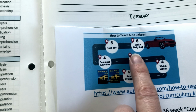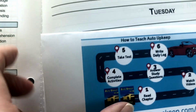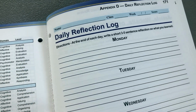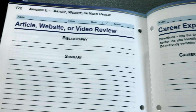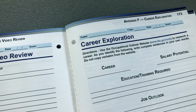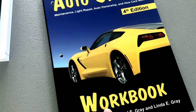One last thing that I wanted to point out to you is that in the steps that your student takes to complete a chapter, the last thing is to write in the daily log, and that is found in the appendix of the workbook. So this is the back of the workbook, and in here is the daily reflection log. The other two things I wanted to show you that are also in the appendix are where your student would do the article, website, and video review, as well as the career exploration activity. So a lot of things here in the appendix section in the back of this workbook.